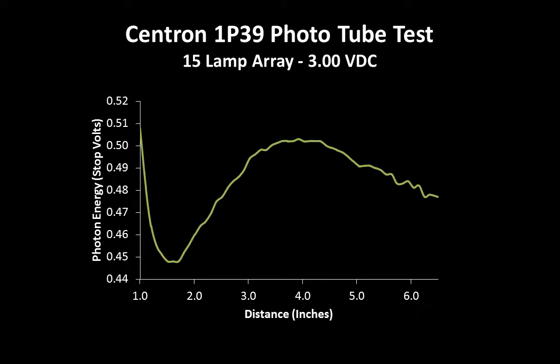Well, that same argument does not work when the curve looks like this. This test was performed using the same lamp array with the Centron 1P39 phototube as the detector. It shows a rapid decline of the first batch of photons to a distance of 1.5 inches. Then, more energetic photons begin to show up as the distance increases. These photons were obviously present at the shorter distances, but too energetic to be detected. After they traveled a little further and lost some energy, they dropped into the energy range of the detector. New photons of increasing energy continued to appear out to a distance of 4 inches. After that, photon energy declined gently to the maximum distance of my equipment.